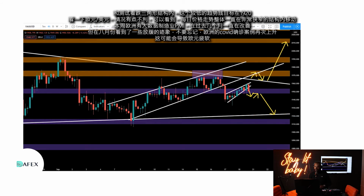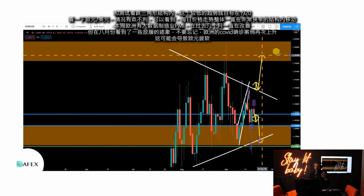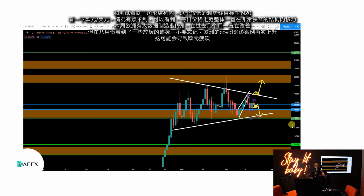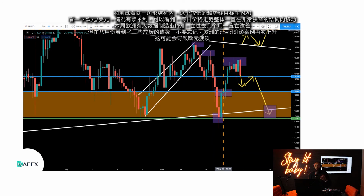If we take a look at euro dollar, I think downside is capped. You can see overall on the daily price action how we've been moving within a very narrowing structure here. This week we have some big data: European manufacturing PMIs, which have been improving over the last few months. However, in August, we saw a bit of a slowdown, okay? And bear in mind that COVID cases are rising again in Europe. So this is something that could see some euro weakness.